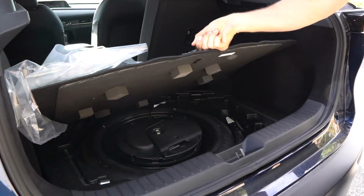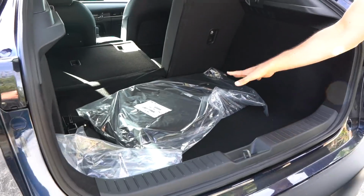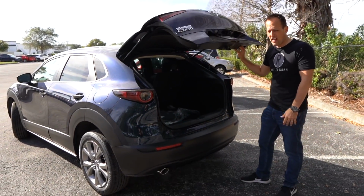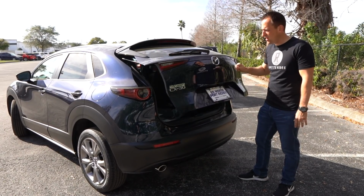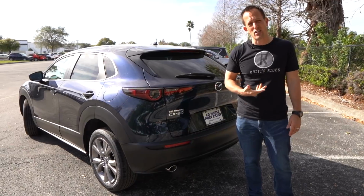You do have a spare, so they're not just giving you a rabbit's foot and a can of flat fix, hoping that you're gonna make it home. You do have a nice size spare. And what's great is, it's actually very light, just as light as the CX-3's rear hatch. But let's get to the best part. Let's take these 2 Mazda SUVs for a spin.